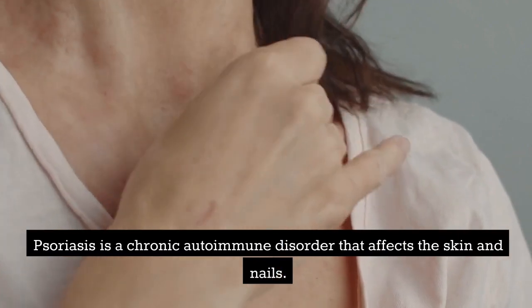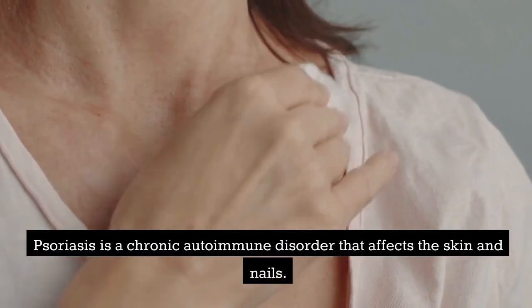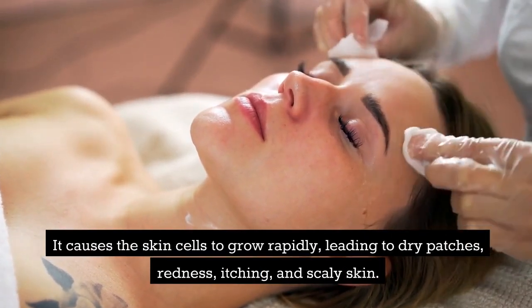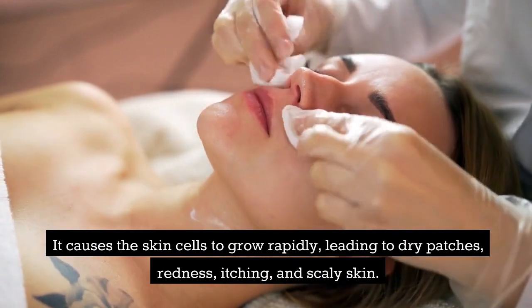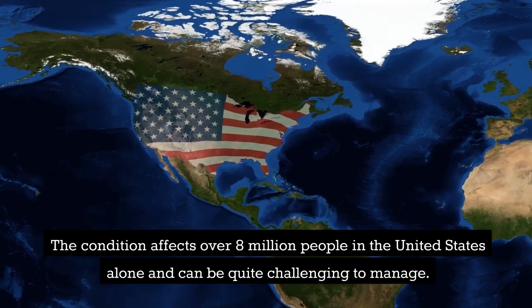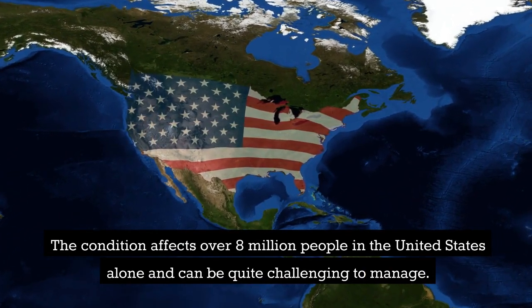Psoriasis is a chronic autoimmune disorder that affects the skin and nails. It causes the skin cells to grow rapidly, leading to dry patches, redness, itching, and scaly skin. The condition affects over 8 million people in the United States alone and can be quite challenging to manage.